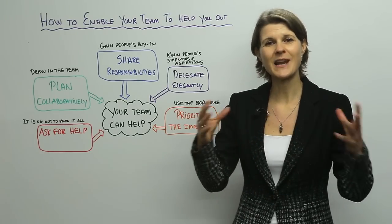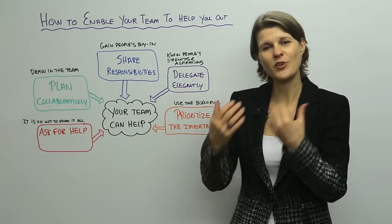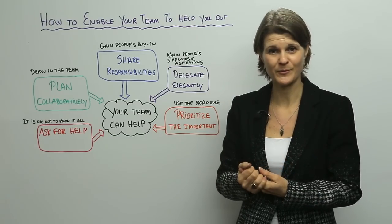You see, when you plan collaboratively, it means that you spread the workload because you enable other people to see what needs to get done, and the ownership is not just on you as a project manager. It's an ideal way to help others to help you.